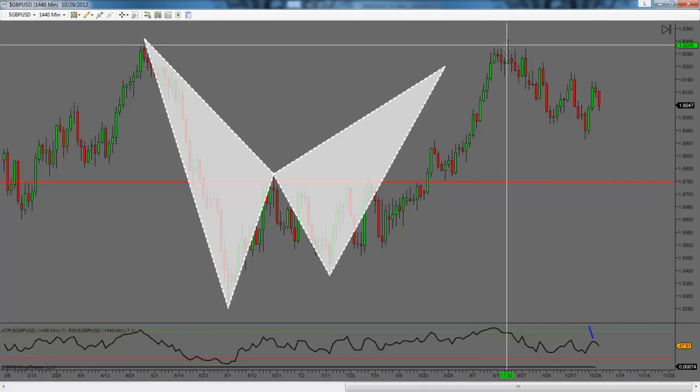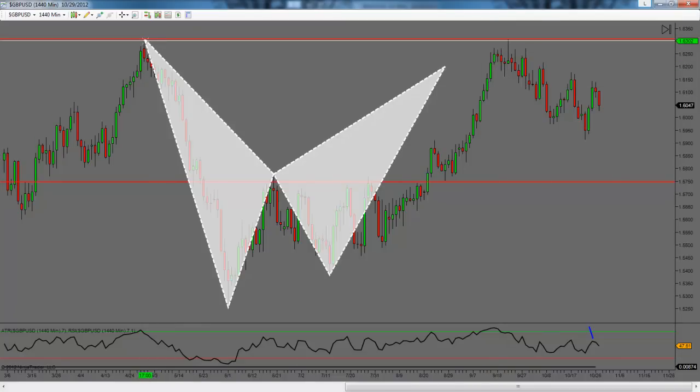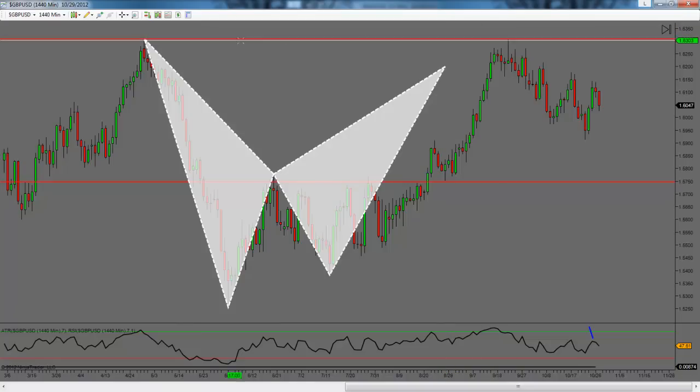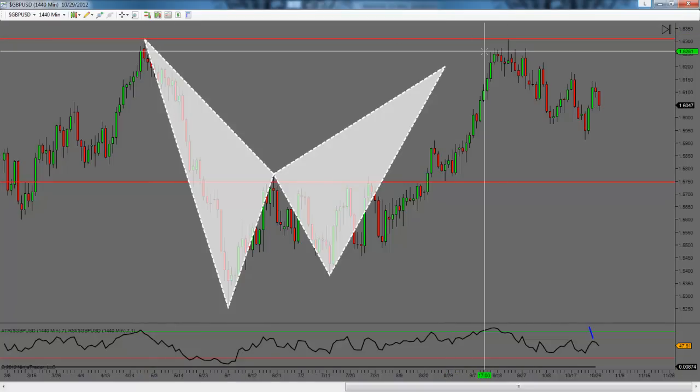I got flooded with emails from newer traders saying, hey, is this pound dollar trade still valid? Are you still in it? And the answer is yes. Experienced traders, we know that our stops are above X, so they're safely put up here. And as long as the market doesn't break and close above our X leg, then we're fine. There's no reason to think or say that this trade is going to fail.